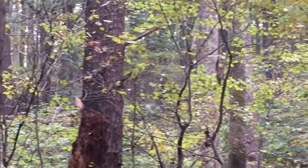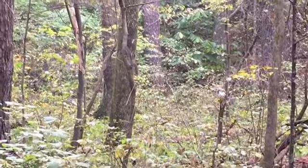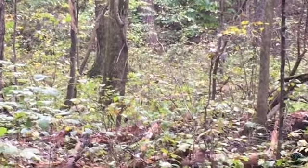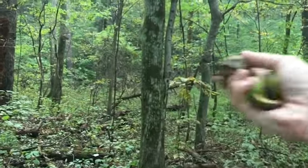Squirrel. Can you see it? Where is he? Oh, there he is. There's a gray squirrel. Guys, he's screaming at us because we're threatening his livelihood here. I got a handful of hickory nuts. There, see the squirrel?